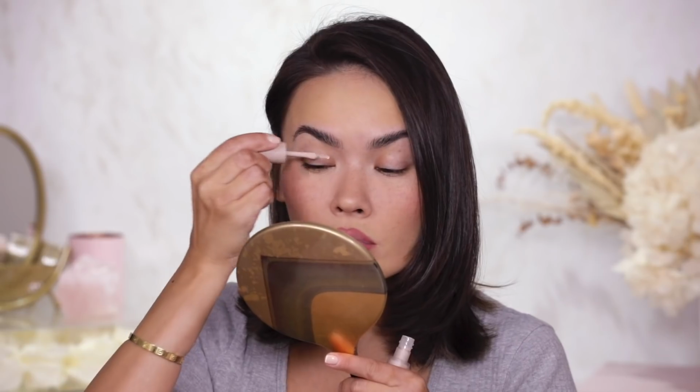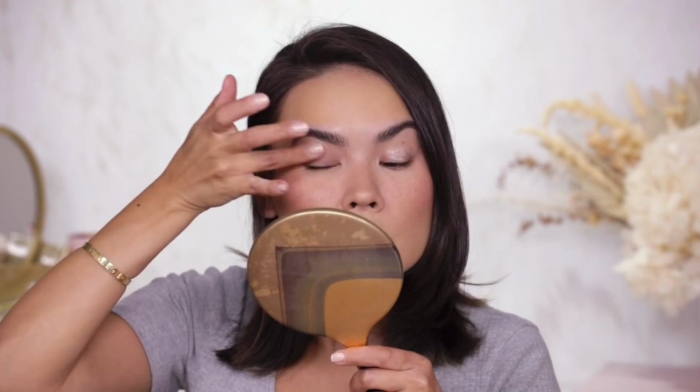So here I'm seeing that there are some really beautiful bluesy tones. Also some really pretty gold tones, some purples. But first, I definitely need a primer of some sort. So let me go for my Fenty Beauty Primer, just like that.